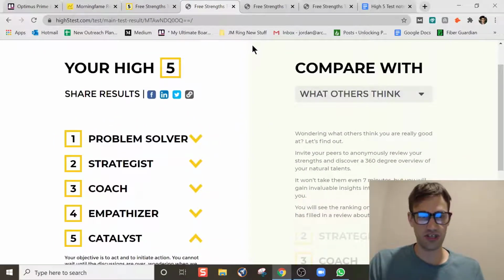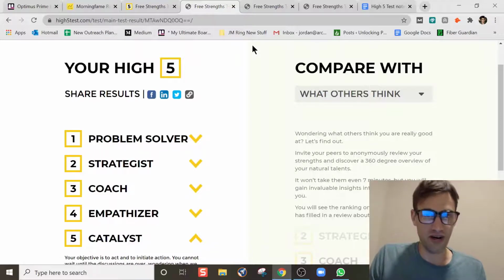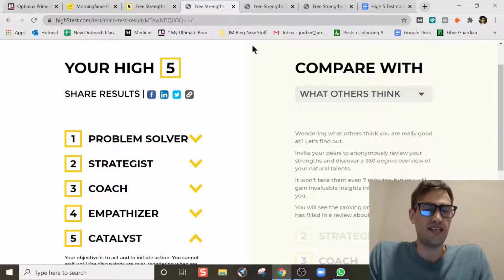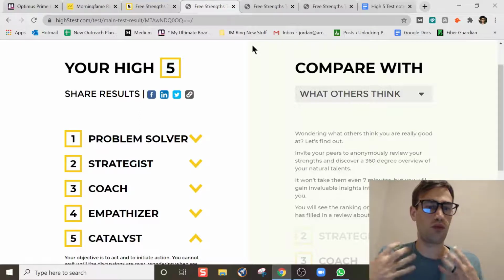That's the first question you have to ask yourself on whether a test is worth it: does it fit in with what you already know about yourself? I think that's super important whether you're taking Myers-Briggs, CliftonStrengths, Enneagram, any of those tests. Do they tell you what you are? Do they coincide? Does it align with what you already know about yourself?